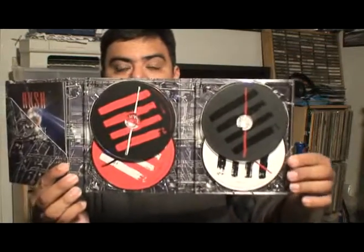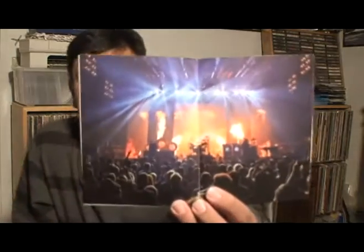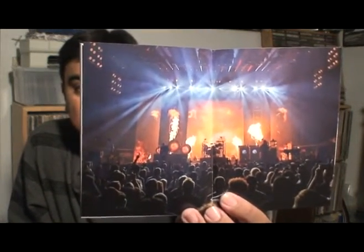And it comes with a 4-disc set, 3 CDs, and 1 Blu-ray. And then this is just a book of pictures, live photographs, and credits, and each member of the band writing a little something about their memories of the tour or whatever. There's a good looking picture to show you in the booklet. So pretty nice.